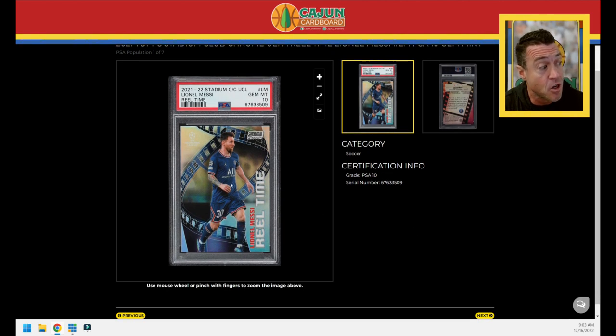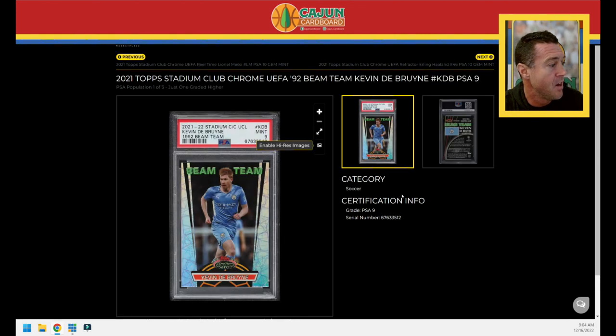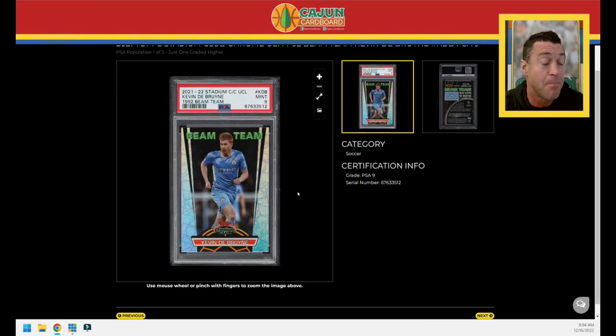The other insert that I liked, and it looks like a refractor, but I guess technically it's not, is the real time. And apparently Stadium Club has produced these real-time inserts in prior years as well. I'm just not familiar with them because I'm new to soccer. But this is the real-time Messi in a PSA 10. And then this is the Beam Team Kevin De Bruyne that I pulled from that case.